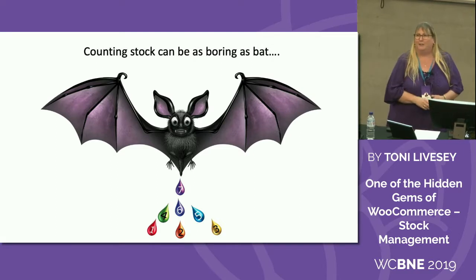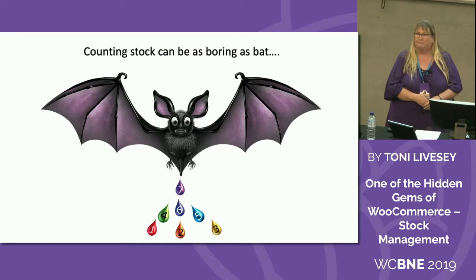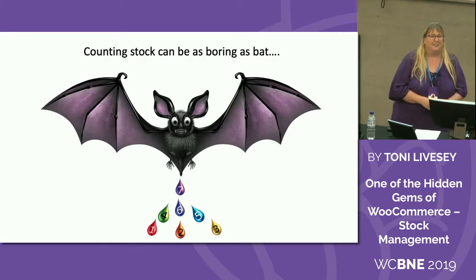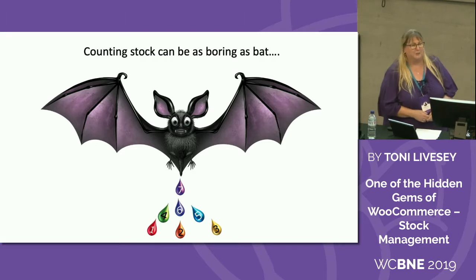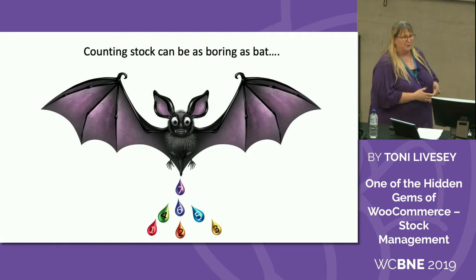So how many people do like keeping their inventory up to date with their WooCommerce shops? Do you find it easy? No? Yes? Okay, so a lot of people do find it very difficult to do. They find it boring and they hate doing it, but WooCommerce does it all for you.